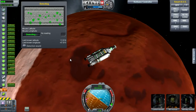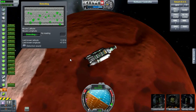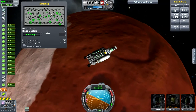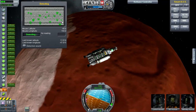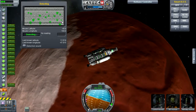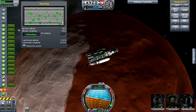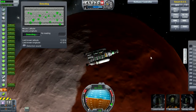And after doing a lot of mapping at 80 degrees inclination, I did a plane change and changed it to a 50-degree inclination to concentrate on this area here. I have found a grand total of 17 Kethane deposits on the planet, ranging in size from 6,000 liters to well over 95,000 liters. Now comes the time to decide on landing.